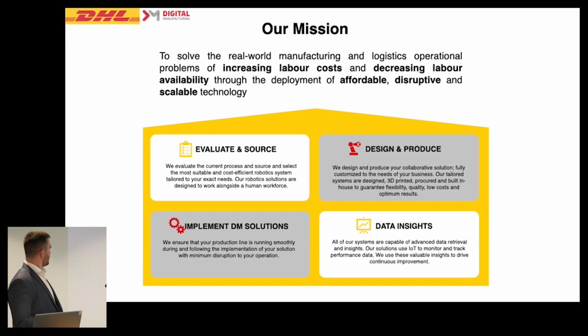So, digital manufacturing. Why do we exist, or what do we do? Part of the problem with trying to get any automation in these businesses, especially in DHL, is the short contracts, and also trying to actually get the payback and put them in at the right time. So to do that, we have to take control of the supply chain of our products and how we develop and choose what we put in our systems. So we evaluate and source everything. We try to get the best price on everything. If we can't get it for a good price, we try and make it ourselves.